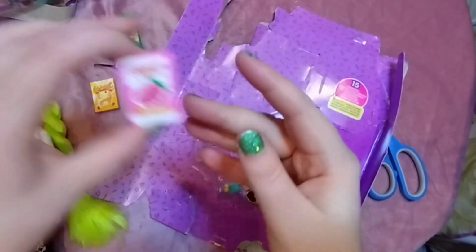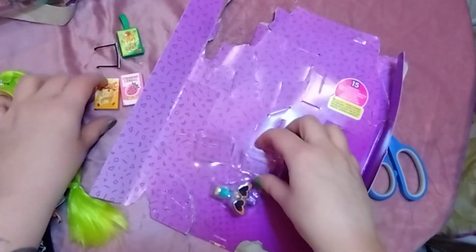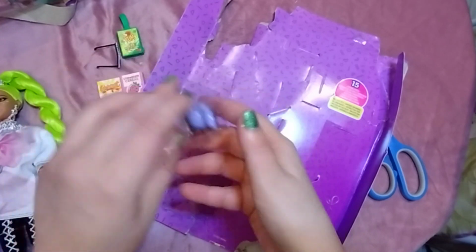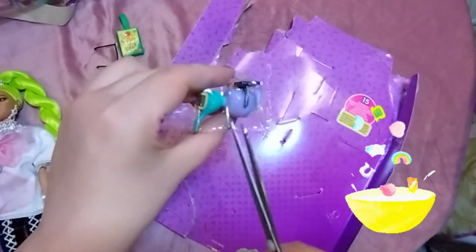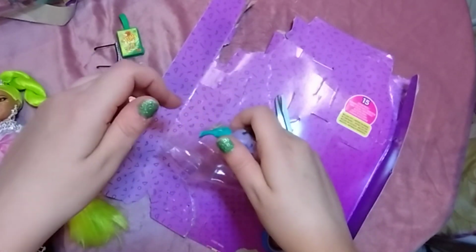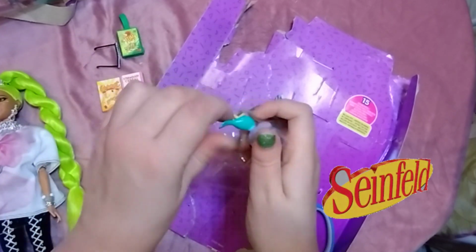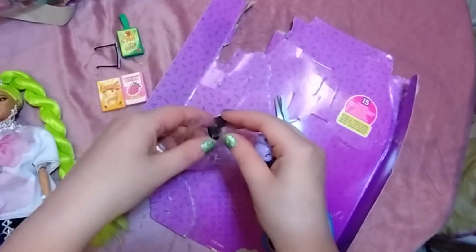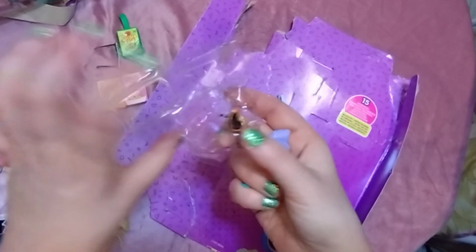Strawberry cereal. I've always loved having lots of cereal at home, not necessarily to eat, because I really like the cute boxes in a way. Maybe it's an 80s, 90s thing. If you have watched Seinfeld, the comedy show from the 90s, maybe the younger people haven't, but it's always popular on streaming services.